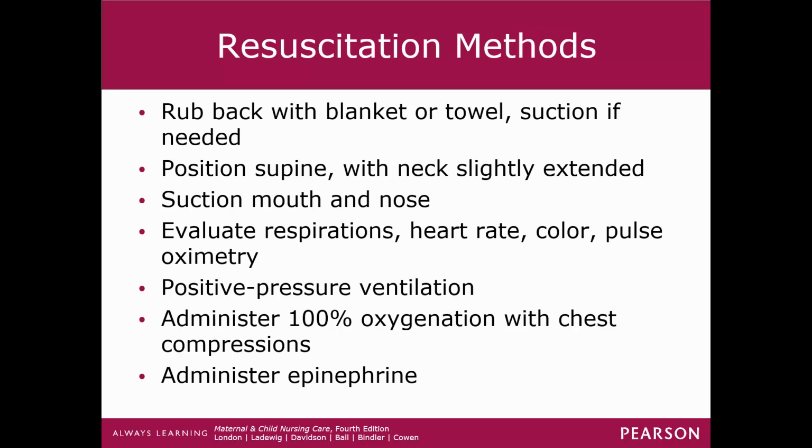So if the heart rate is above 100 beats per minute, then you decide whether or not you continue doing the bag mask ventilation. So if your heart rate is above 100, is your baby breathing? Well, if your baby's not breathing, you still do positive pressure ventilation. But if your baby's heart rate is above 100 and they're adequately breathing, then you don't need to be doing the bag mask ventilation. Maybe you want to hold some oxygen in front of their face for a little bit, but you don't need to be doing bag mask ventilation.